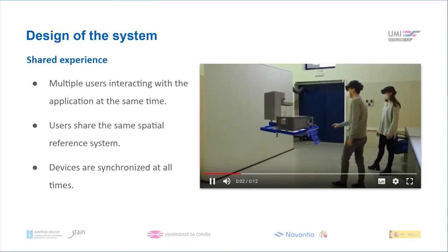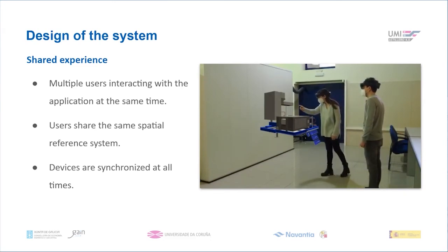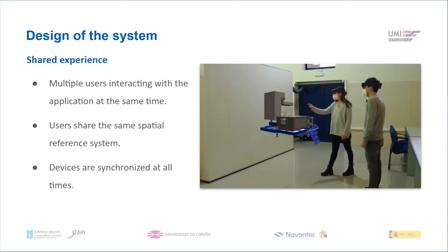Finally, the sharing system was added, allowing several users in the same location to interact with the application at the same time, as can be seen in the video. All users share the same spatial reference system, so that all virtual 3D objects are aligned with reality, and at the same time they are synchronized among the different devices. This means that if one user moves the 3D model, it will be moved instantaneously in all the devices that share the same experience.